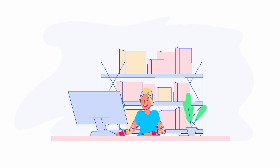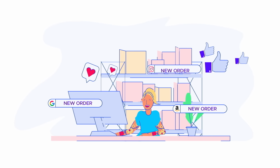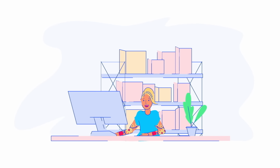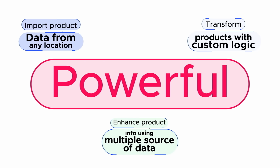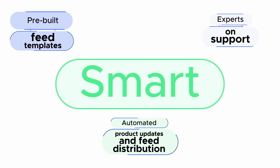Ditch the endless hours of troubleshooting and formatting. Forget about slow, costly integrations, and put all that tedious, time-consuming data entry behind you. No coding necessary. Built-in channel-ready templates. Powerful automated data transformation. Unlimited stores, unlimited SKUs, unlimited potential.